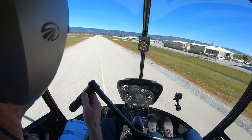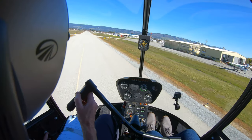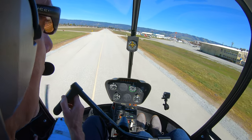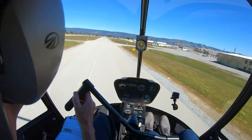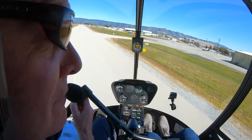Why don't you wake up your feet? See if you can keep them right on that. All right. Don't let it go over there. There you go. But it is a difficult taxi, as you can see.